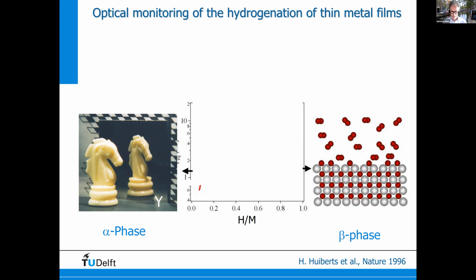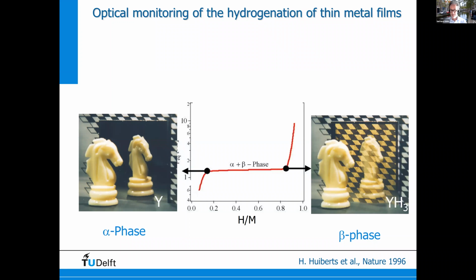And that means that here you see a reflective yttrium layer. And if we now change the hydrogen pressure of the ambient of this thin film very slowly, then at a certain point we enter this dense hydride layer. And here you see it's now a trihydride, it's transparent, and there's a clear optical transition. And that means that we have an optical means to accurately observe this first order phase transition between the alpha and the beta phase of the metal.